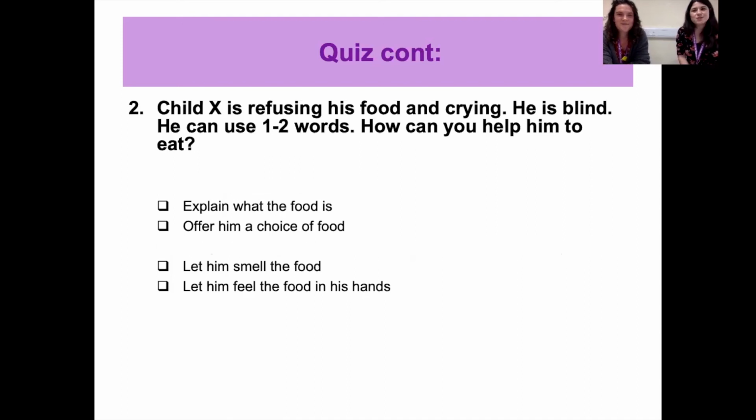Okay, what you want to do is give this child as much information about the food as possible. So when they can't see it, you need to make up for it in other ways and use the other senses. So you talk about what that food is, you offer him a choice of food, you let them smell the food, and you may let them feel it in their hands as well, so they can get as much information about that food and what's going into their mouth as possible.